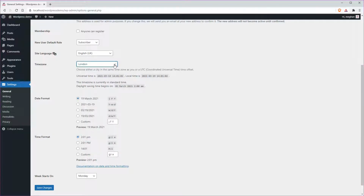The reason for that is if you have some scheduled posts that are set to be published on a certain day, then you will want that date and time to coincide with your local time. So it's important to set that. You can also set the date format, which I've got set as date and the month and the year. So you could change that to whatever suited you, and also the time format.